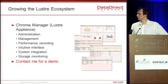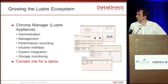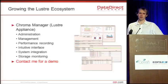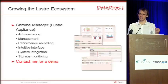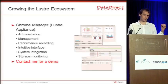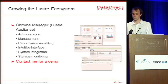We're looking forward to Chroma. We're working closely with WAN-Cloud to make sure that it works on our hardware. It's got a number of features that we're very keen on. The storage integration is the one that I'm looking at now, so adding very specific DDN storage statistics and metrics to the GUI. One of the things we're very keen on is that you should be able to click through and start from the overview of the file system and drill down through file systems and OSTs, and then get down to the RAID sets and the virtual disks and the physical disks.